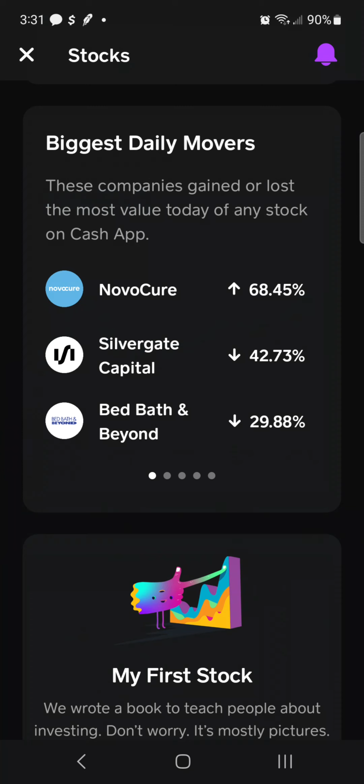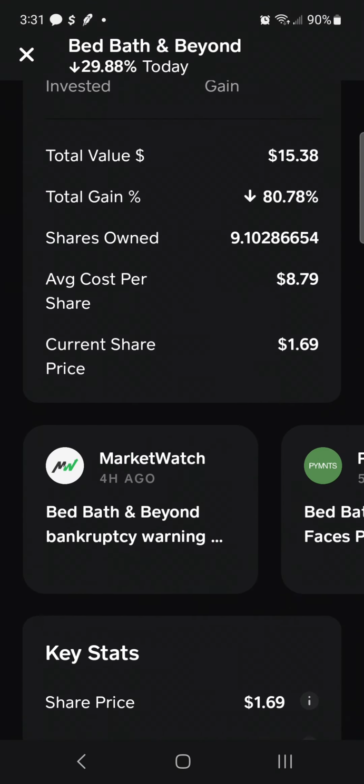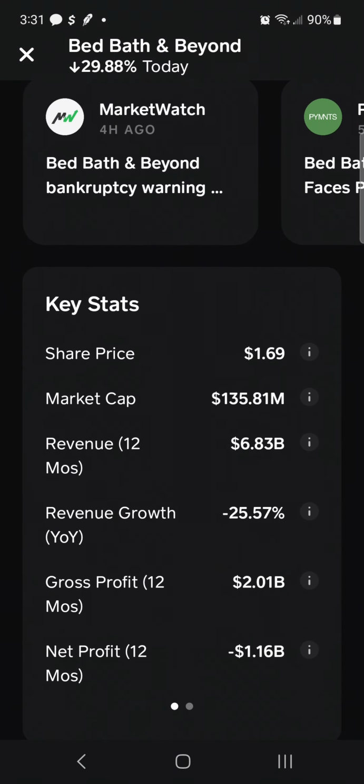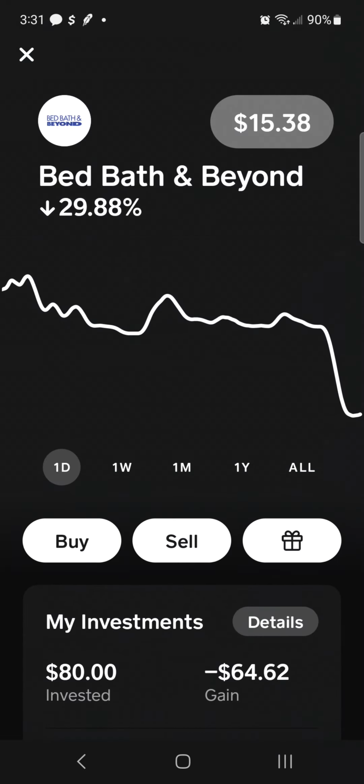Then you have Bed Bath and Beyond, one of the big name movers of the day, down 29%. Let's keep an eye on this because Bed Bath and Beyond is trading at $1.69. So technically, it's a penny stock right now, even though it's not known as a penny stock company. So this could be a buying opportunity, even though they are struggling right now. This could be a buying opportunity. Keep an eye out on Bed Bath and Beyond, all right?